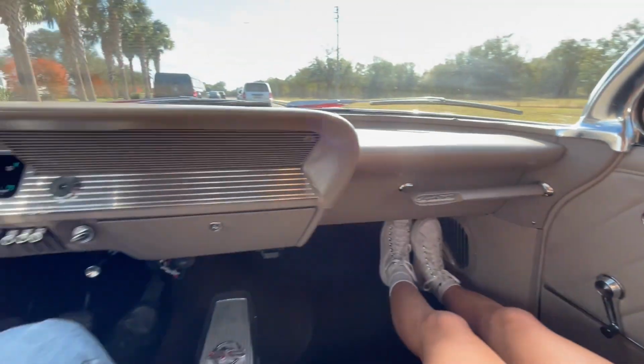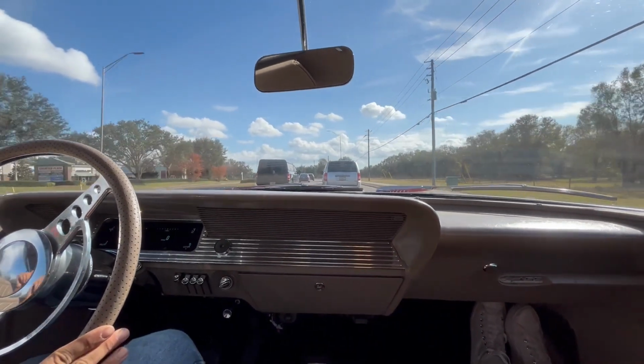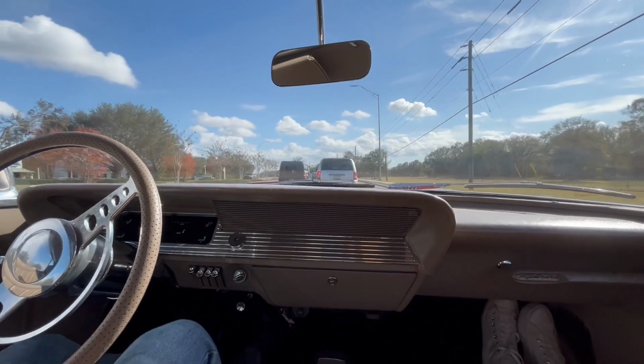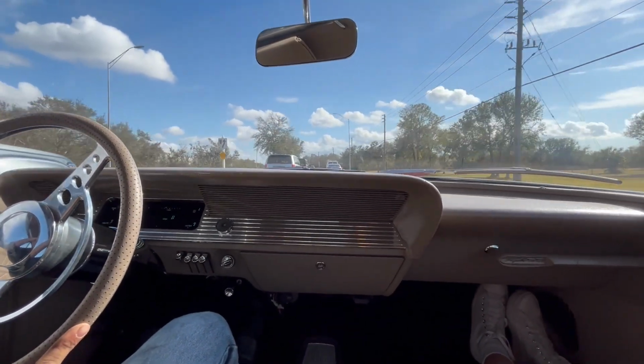Other than that, this is a pretty safe vehicle. Definitely want to take it to the shows. I do suggest being careful over certain bumps because of its low profile. But other than that, it is a fun joyride. Now we're just going to get it turned around and up on the hoist, so stay tuned to see the underneath.